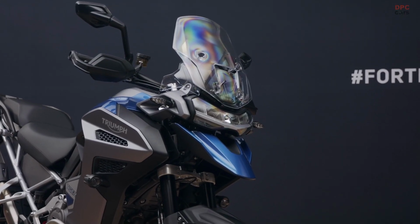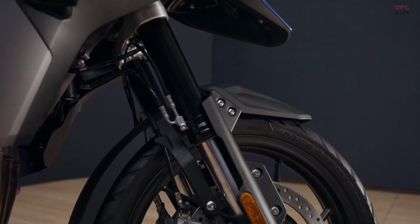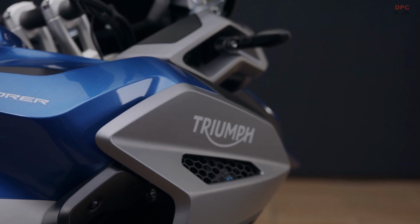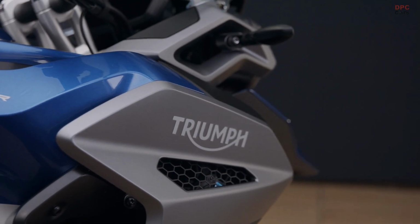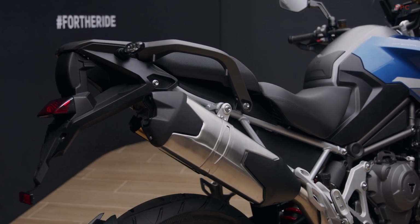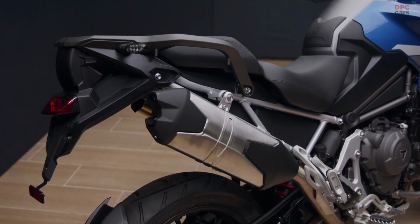Overall, every single component has been designed to be significantly lighter and more compact, which has allowed us to give the Tiger a much tighter overall package, transforming the riding dynamics. All right, let's get back to Steve now to get the facts on the chassis. I guess, Steve, the weight is going to make a big difference.